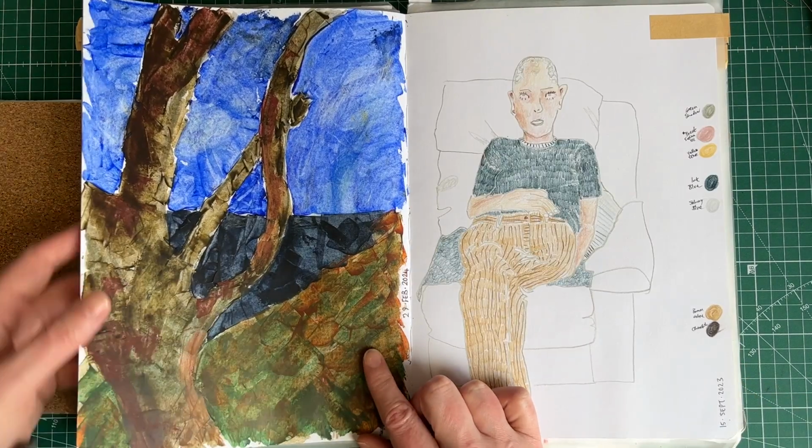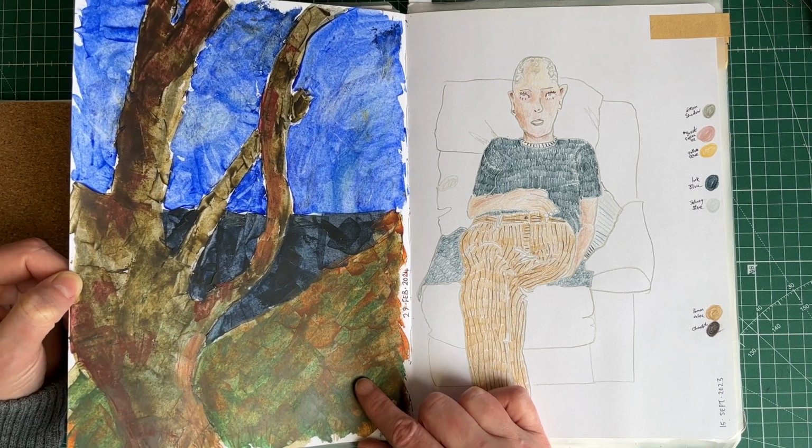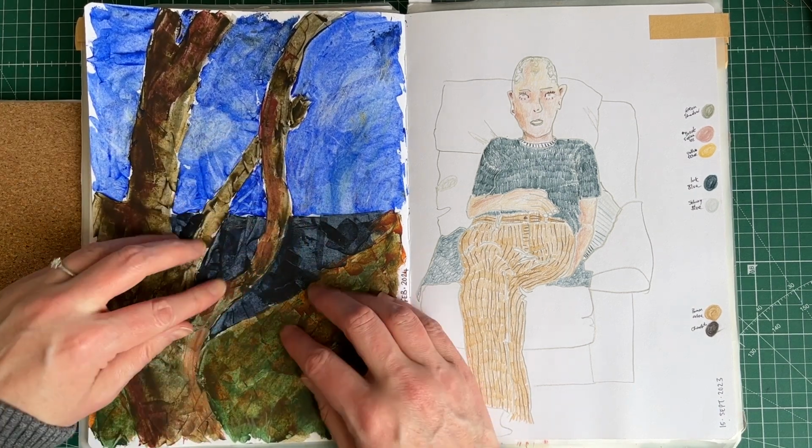This you would have seen in my review of acrylic month. This is the tree. It was from a Natasha Newton photo from her Patreon. It's very different to what the photo looked like, but I really love the texture. Look, I can get in there and scratch it.